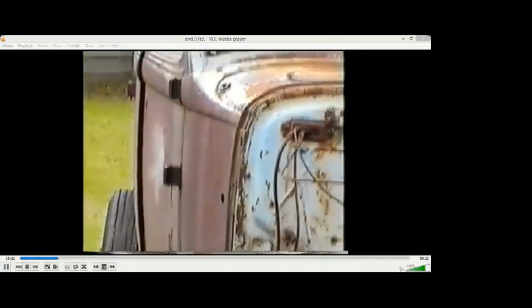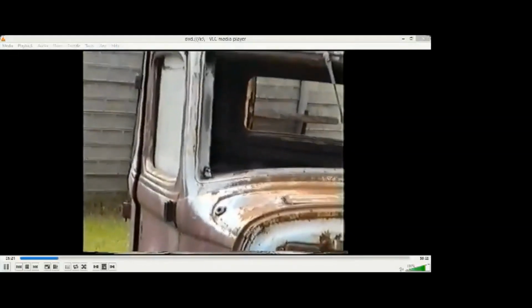100% right. Made in the Union of South Africa, these little tyres. Just one wiper, vacuum operated.